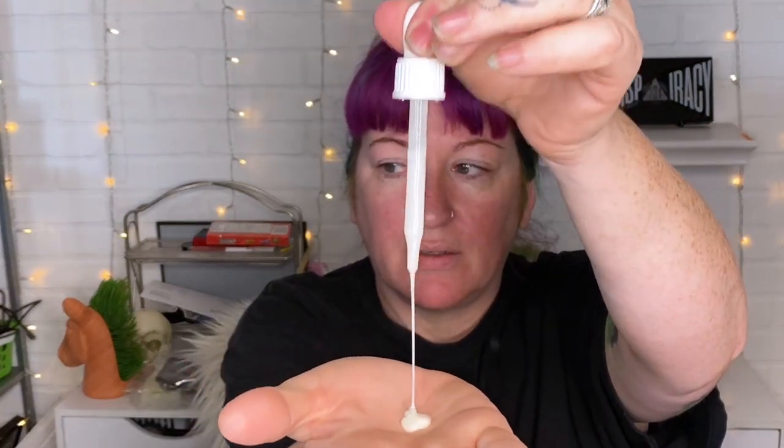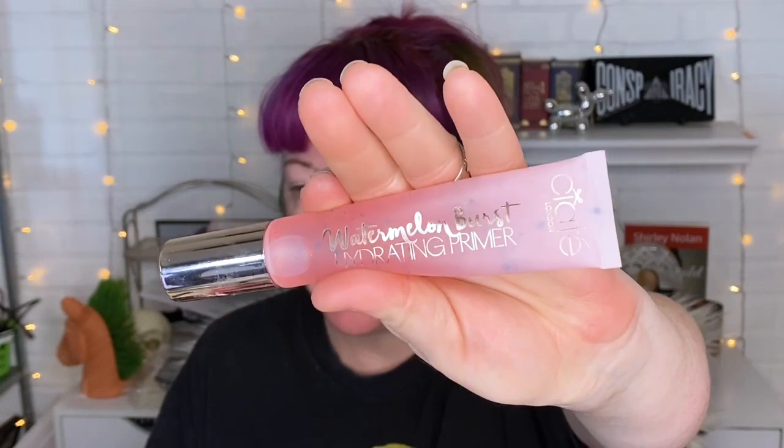All right, since that's done, I am going to go in with Kypris. I hope I'm saying that right. And a little bit on my hands. This does feel very kind of silicone-y. I must be going crazy because I don't see any silicone in here, but it feels very, very slippery. So that's interesting. The next thing I'm gonna do is some primer. And this is another thing that I got in PR. This is Ciate London Watermelon Burst Hydrating Primer. I have fallen in love with this primer.